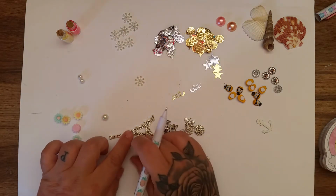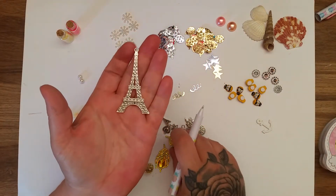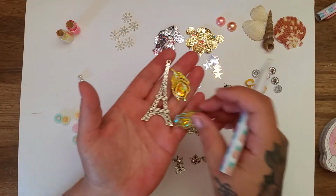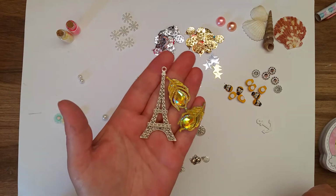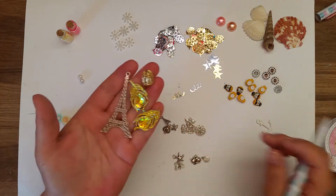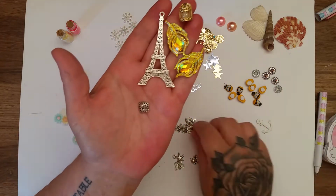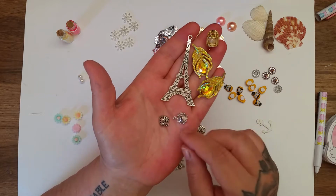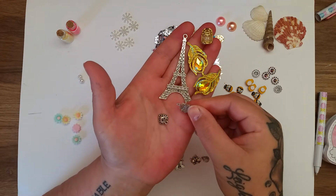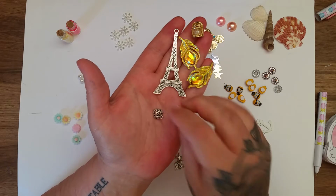And the metal charms. Look at this, guys. Absolutely beautiful. Eiffel Tower. There's 2 of these stunning peacock feathers in the gold. A lovely little bird cage. There's a little heart. A little flower that says made with a smile.